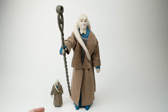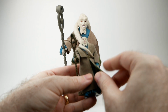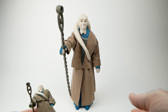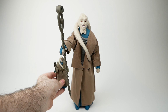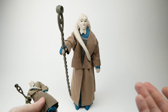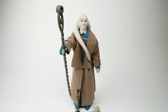But if we were to look at the robe on the vintage figure, it feels more like a velour than anything. So actually, this feels better. And it seems like a reasonable equivalent, although on mine anyway, the coloring is different. I don't know. There are all sorts of variations with vintage figures, and it's possible, of course, that mine has changed color over the years too. Who knows? They both come with his staff, which of course never actually appeared in the films.